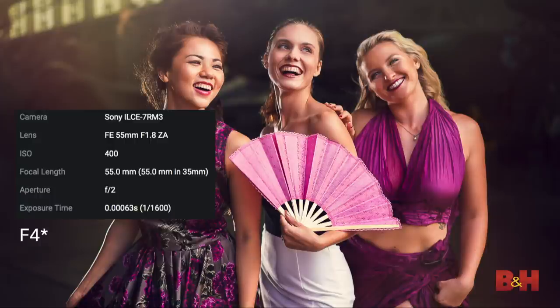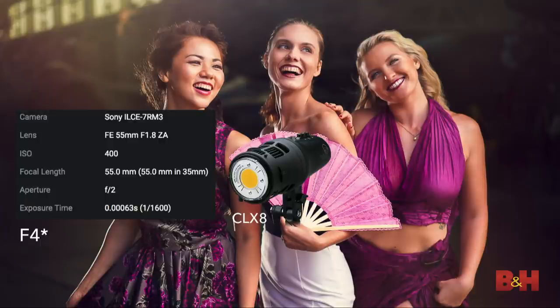Okay, so there's my camera settings for all those who want my settings. I'm shooting at F2 at 1600th of a second at ISO 400. All right, using the CLX-8.